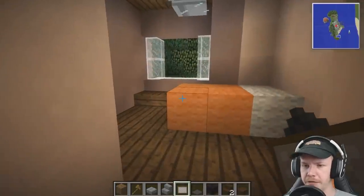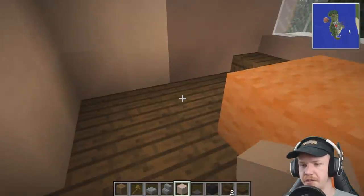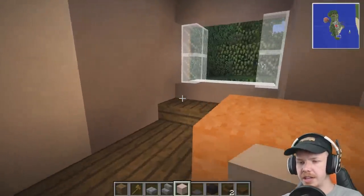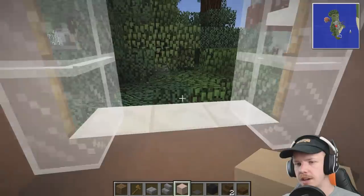Next one, we have the orange one. Now, this one, we've got this sort of weird bit of wall here, which I don't think that we're going to be able to take advantage of. So I'm going to fill that in. And what can we have in here? We've got this weird step thing, which I really wish that we could take advantage of, but I don't really know how.